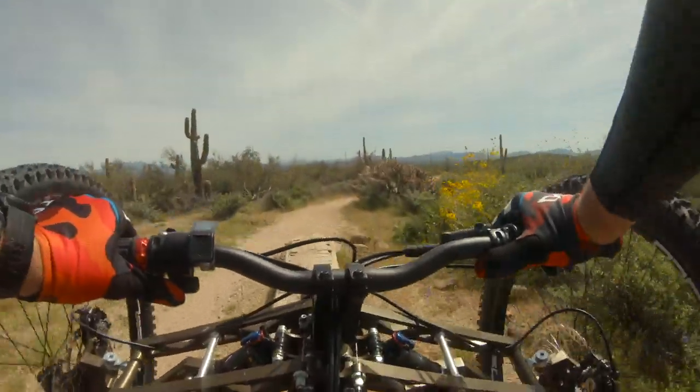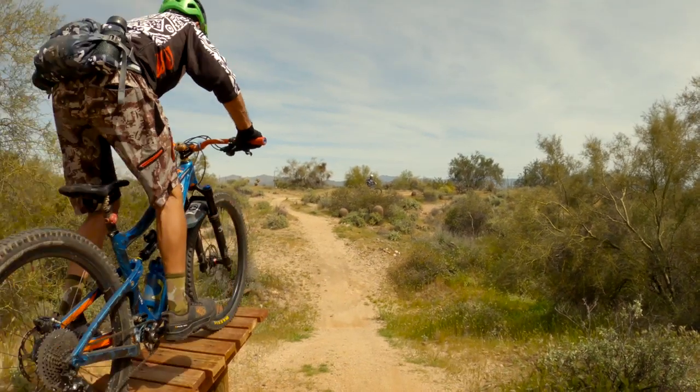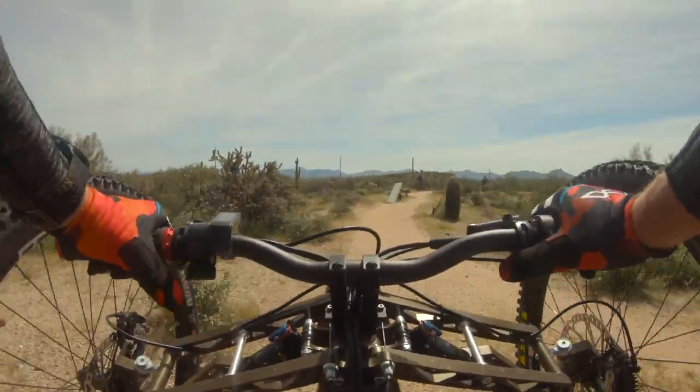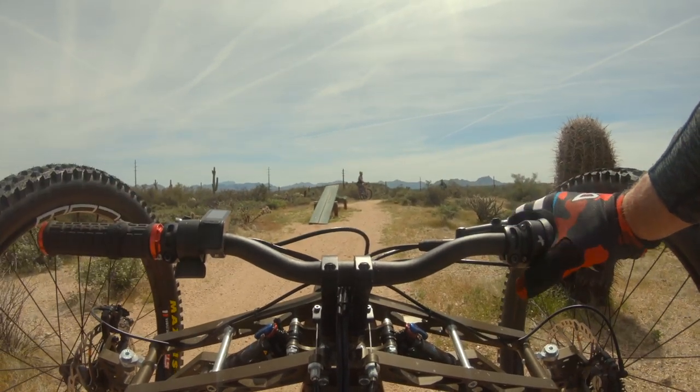Okay, skinny. I tried to do this teeter-totter last year, but that's really high to have my wheel up that high.